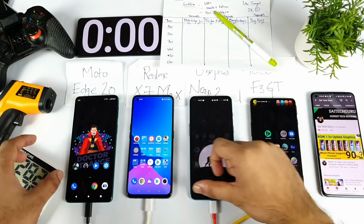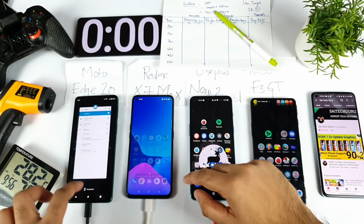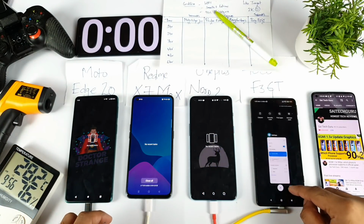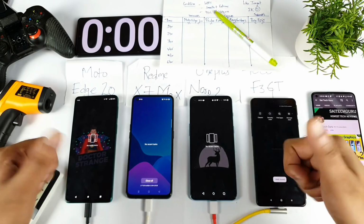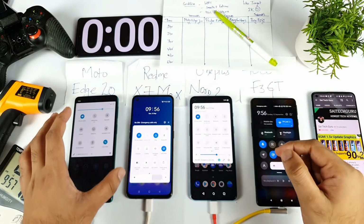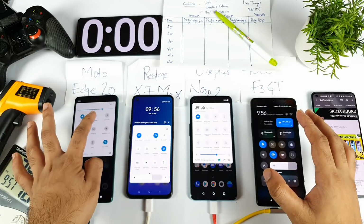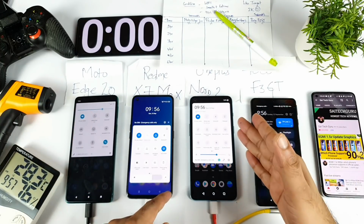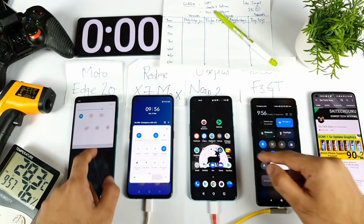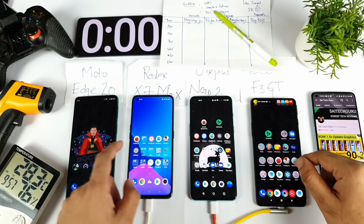So first, let me clear everything from the background in all the phones and start opening the Battlegrounds mobile game. At this moment, all the apps are completely clean in all the phones, as you can see. So the next thing you should know about is the brightness, how much I have selected. 70% in the Moto G20, Realme X1 Max, OnePlus Nord 2 and the Poco F3 GT. All phones, I have selected 70% perfectly. Let's open the Battlegrounds mobile game without wasting any time.